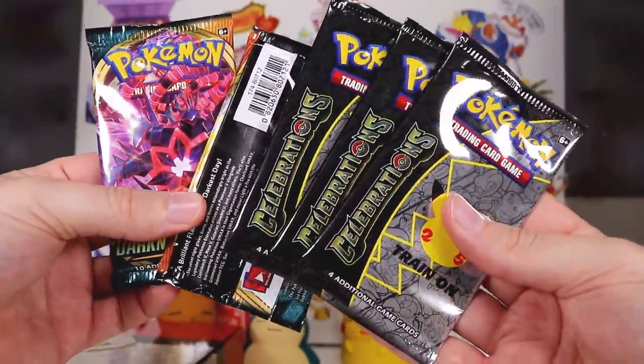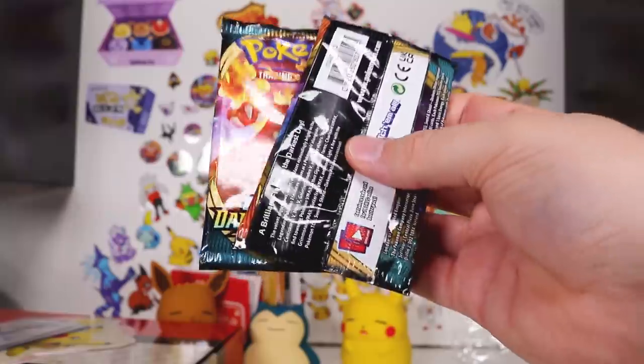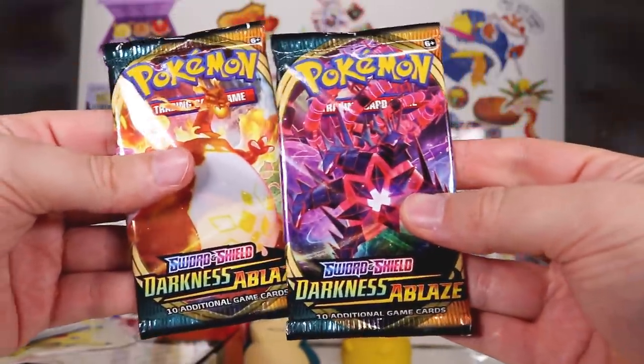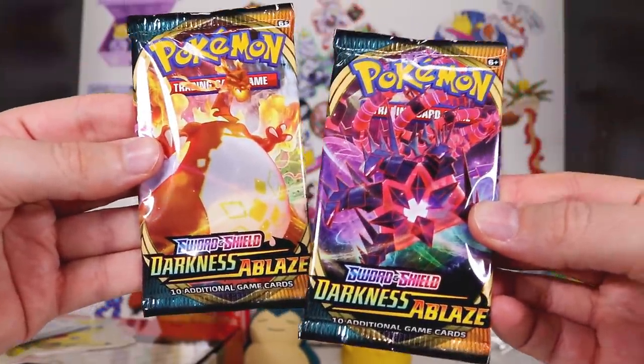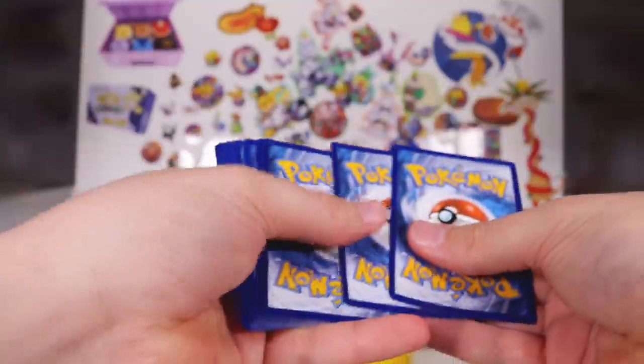Now, before we get into the postcards, the Celebrations ETB that I have half assembled on the side here that I'm trying to get through. I'm not going to do the Celebrations packs, but I am going to do these two Darkness Ablaze packs. Let's see if we can get any luck with these. And then, of course, after the postcard, we do have the mandatory two Japanese packs that we do every time as well.